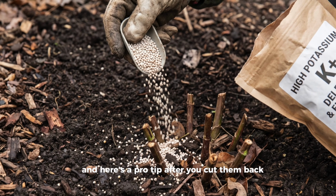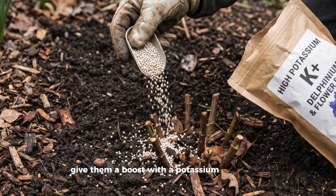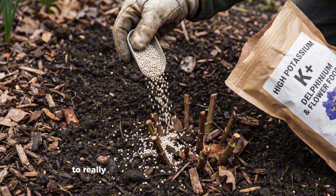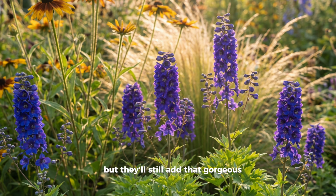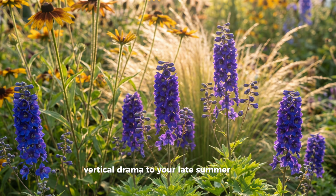After you cut them back, give them a boost with a potassium-rich fertilizer to really encourage that second round of blooms. Now, I will say this. The second flush of flowers will be a bit smaller than the first, but they'll still add that gorgeous vertical drama to your late summer garden.